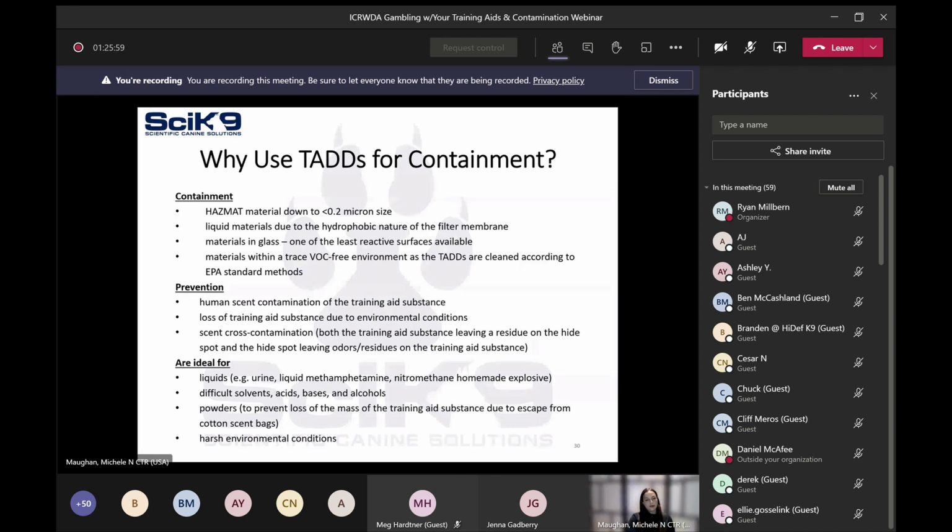And the TAD is also something that you can put liquid or gel training aids into, due to the water repelling or hydrophobic nature of the filter membrane.